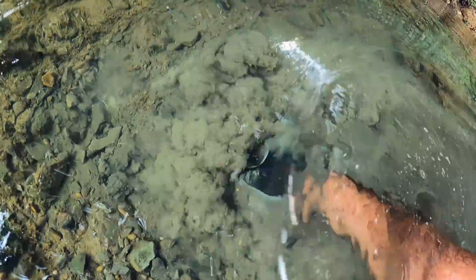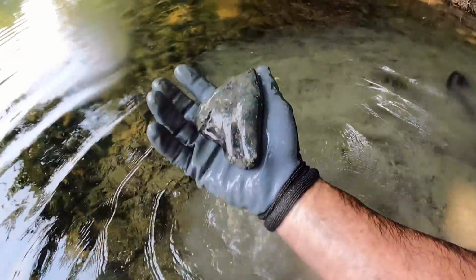Not gonna do any good to put you underwater here. I mean, it really does almost sound like a belt buckle. It really does. I don't feel anything yet, and there's all this heavy mud and rocks like this. So I'm gonna put you away for a minute.